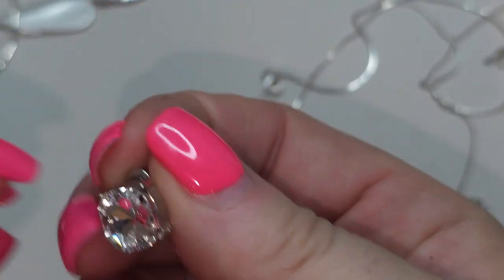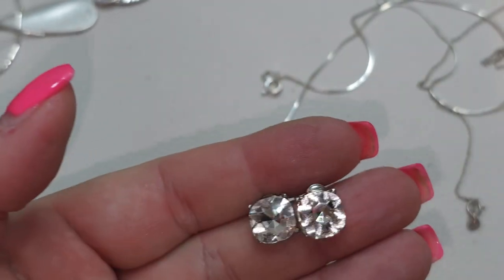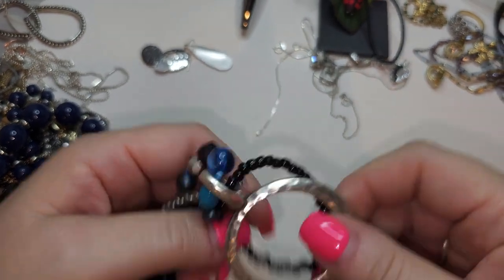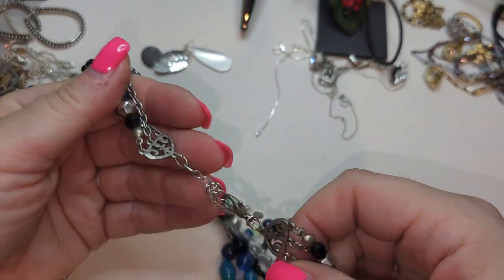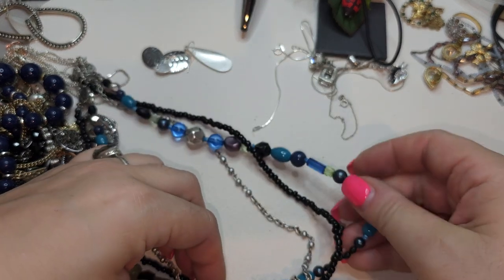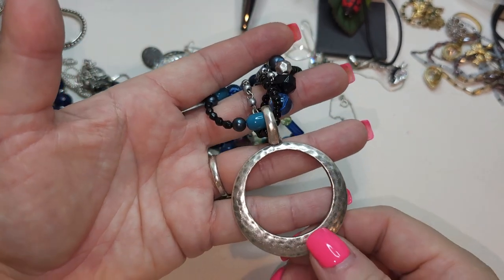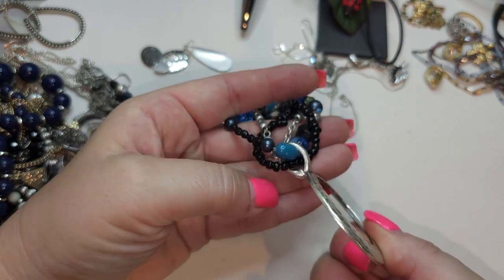Single earring, a pair of right here silver tone and clear rhinestone earrings, post earrings, very beautiful and clear glass. Another single earring. Ooh. That was a score. What do you guys think? I think so. So this one's probably another premier design. Yep, silver tone, three strands, plastic beads, glass beads, black glass beads, and silver hammered circle pendant. Again, it's removable. It's magnetic removable.